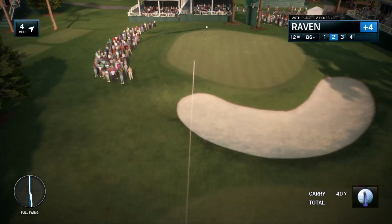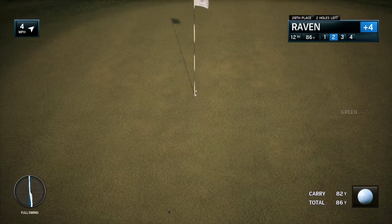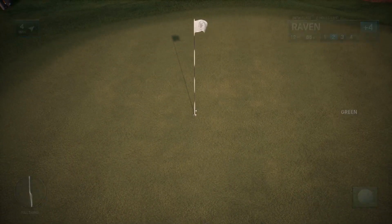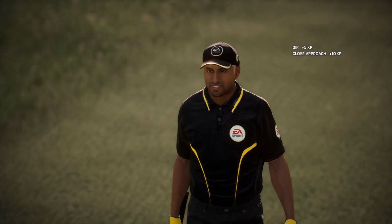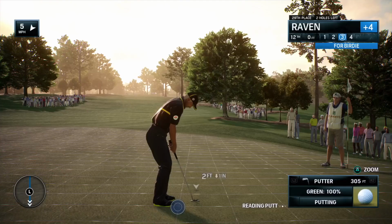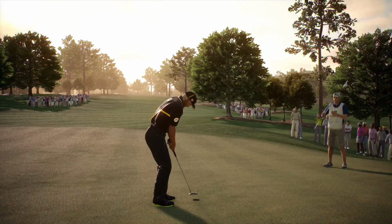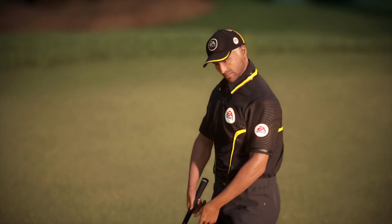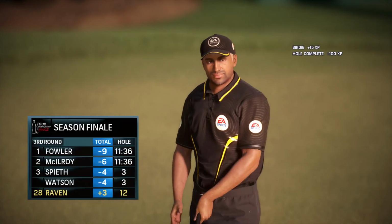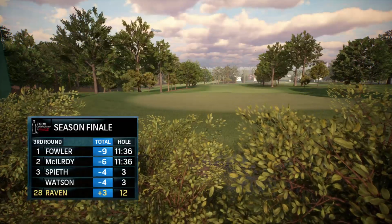Bunkers don't seem to be in play. The only thing you're really looking at right now is just the flag. I mean, that's how the game is played, right there. He's just making it look so easy. That birdie coming up, formality. Bogey here yesterday, chance to better that today. No problems there. Yeah, keeps the round going, keeps the momentum on his side.